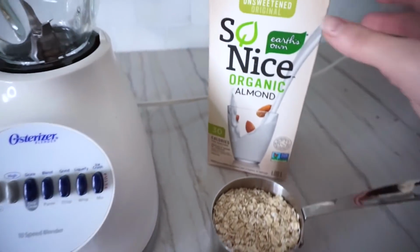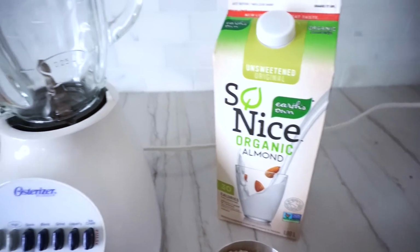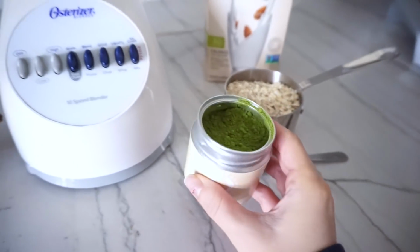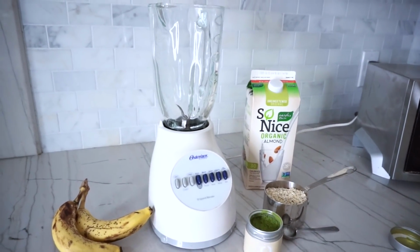And then also I have almond milk. Sometimes I add this in if I want it to be a little bit more creamy and not as thick in consistency. So I'll just estimate how much I'm gonna put in. I don't put too much almond milk. And this is what the matcha looks like. I'm gonna throw all my ingredients in and we're gonna start making breakfast.